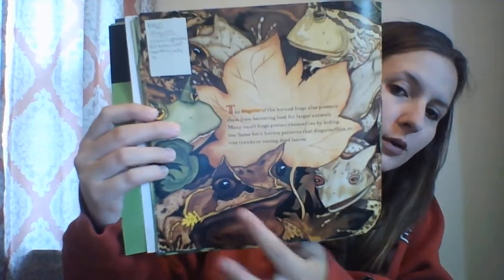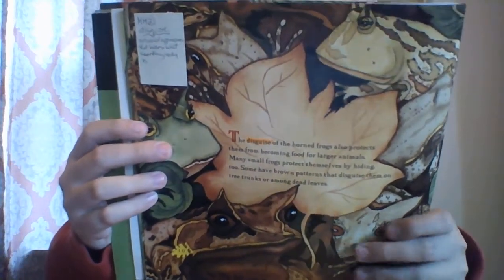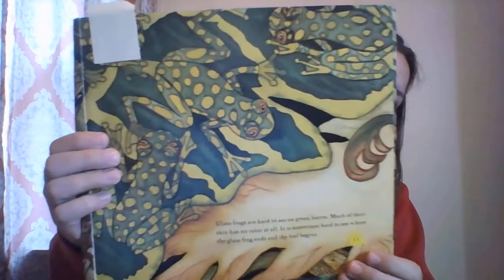Pretty crazy, huh? The disguise of the horned frogs also protects them from becoming food for larger animals. Many small frogs protect themselves by hiding too. Some have brown patterns that disguise them on tree trunks or among dead leaves. So you can see they kind of look like leaves. Glass frogs are hard to see on green leaves. Much of their skin has no color at all. It's sometimes hard to see where the glass frog ends and the leaf begins.